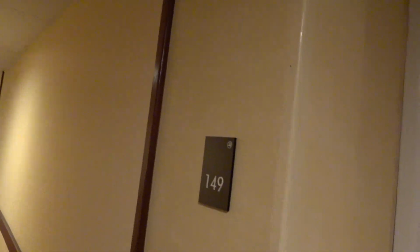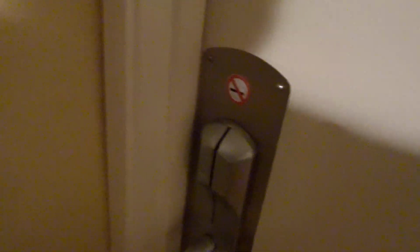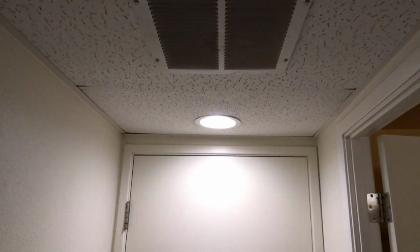I guess this is it right here, 149. Alright, bear with me a minute while I get some lights turned on. Well, we might be at one working light, because this one is not coming on, and it looks like it is plugged in. Yeah, it's plugged in, so one working lamp in the main room. But at least we've got a light over here that's like brighter than the sun. Man.